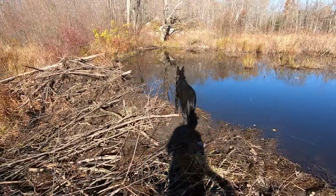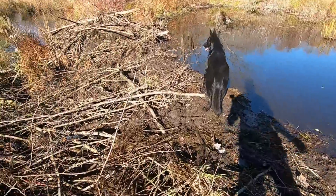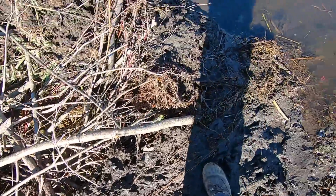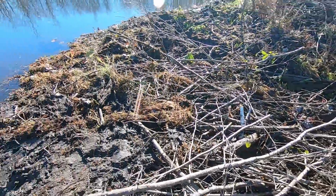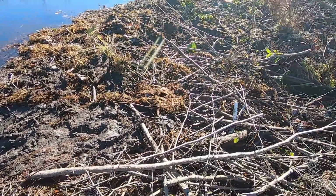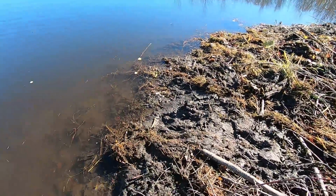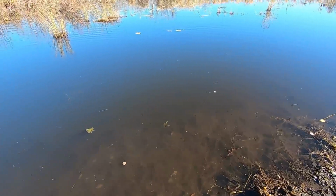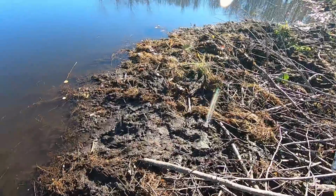They do good work, don't they? Look at all the way out to there. Holy. Shadow out of the way here. Look at this. Incredible. That's amazing. I don't even know that the water level went down that much. Okay, I'm out of here.